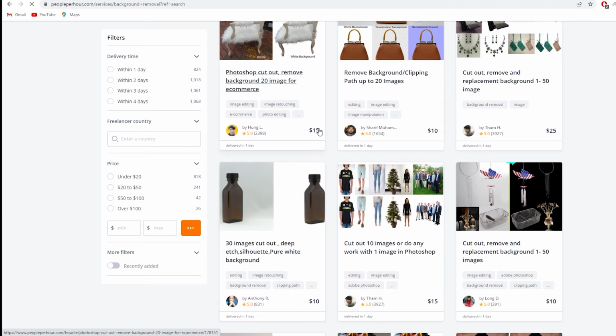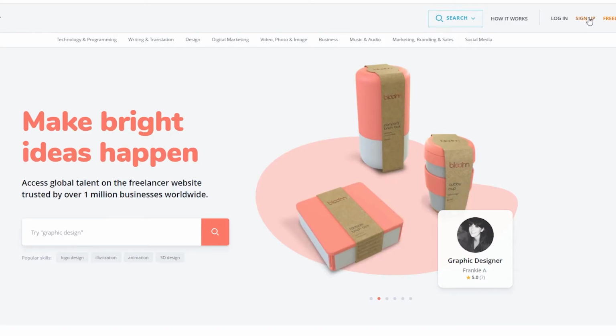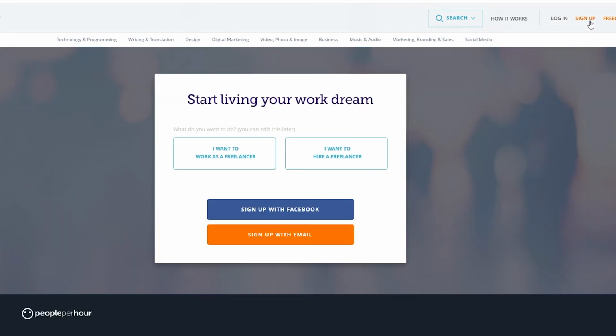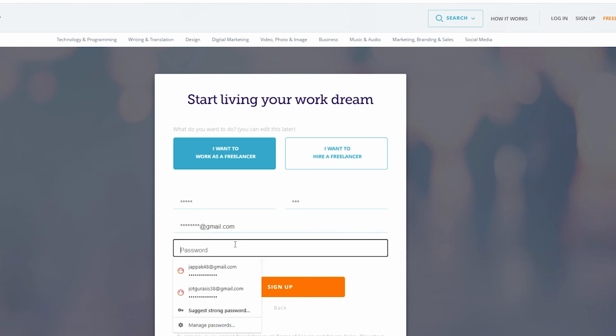And you don't have to do much, as you can use remove.bg to do it. Well, to sell your services on this particular website, you first sign up for a free account, which you can do just by clicking on the sign up button at the top of the page. After clicking it, make sure you click on I want to work as a freelancer, and then fill in the needed information. Okay, now you have accounts on both Fiverr and PeoplePerHour, and you can start selling your services on these amazing websites.